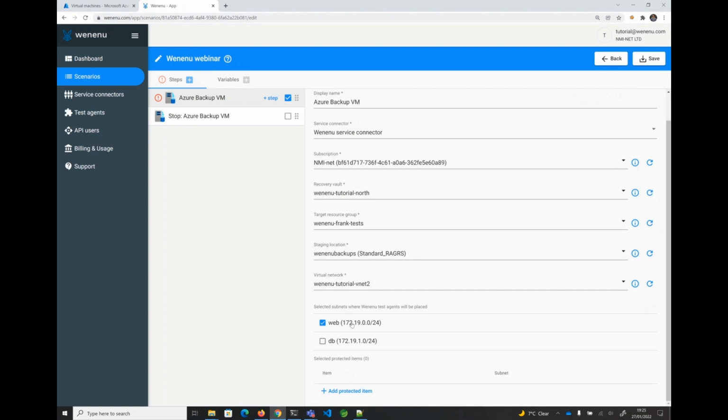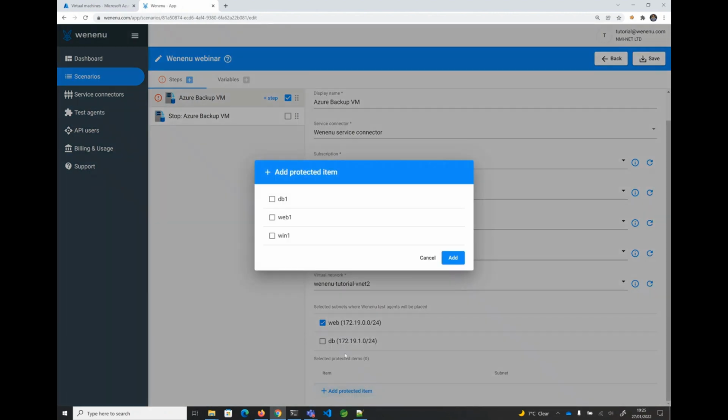So Wenenu is going to restore the selected virtual machines into that virtual network, and it will also put another virtual machine in the web subnet, and it's going to put a Wenenu test agent on top of that, so I can use that machine to test the rest of the machines in that virtual network. So once that's selected, I'm going to select which VMs I want to restore from this recovery vault. So I have the DB1 and the Web1. I'm also backing up a Win1 machine, but I'm not going to add that at the moment.